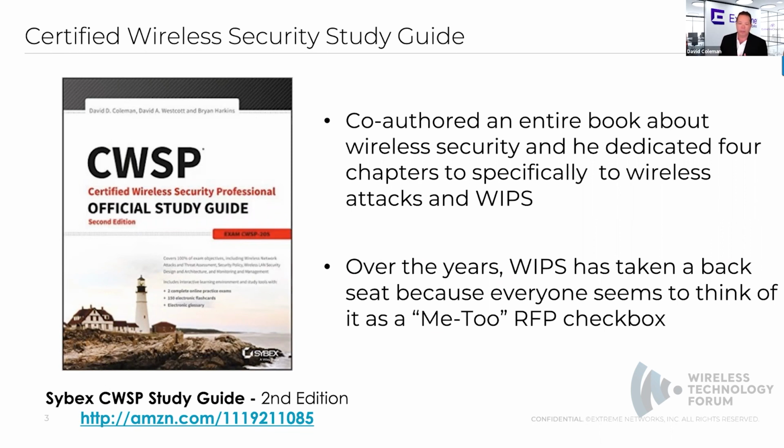That being said, people have kind of just forgotten about WIPs in a lot of cases because everybody has one, and it's almost become a me-too RFP checkbox. We shouldn't be thinking about WIPs that way because the threats still exist. All the threats that WIPs detect are still around and still need to be monitored for possible detection and elimination by a good WIPs solution.